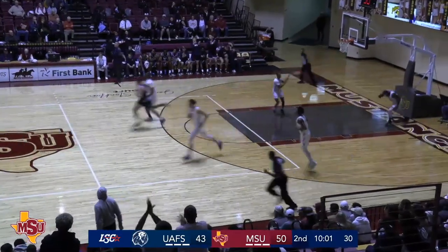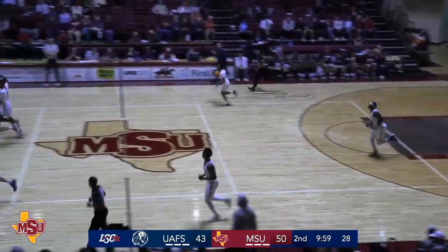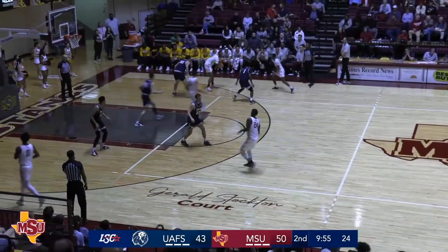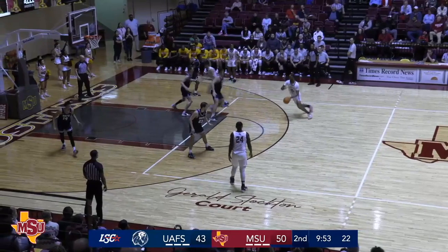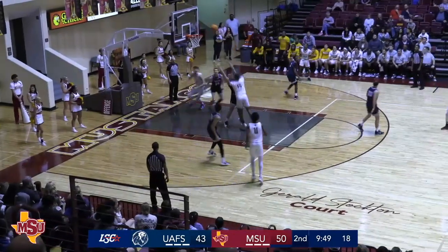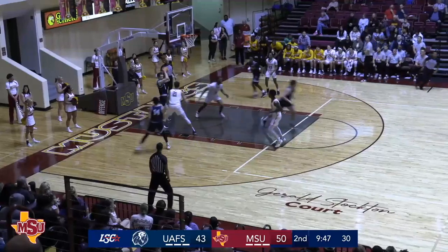Slater hits a fall-away jumper from 12 feet out. As we enter the fourth quarter of this game, Midwestern State leads by 7, 50-43. Jermaine Carter at the foul line. Moves in, puts up a shot wide left with the right hand.